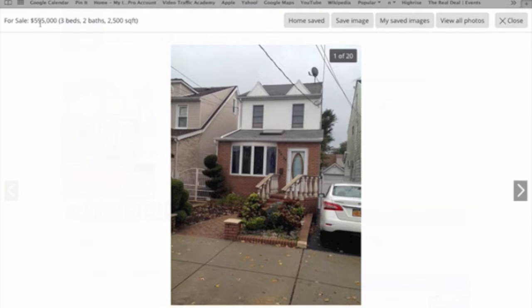All right, guys, so this house is going for $595,000. It's in Howard Beach, New York, where I live. It's 2,500 square feet. It has 3 bedrooms, 2 baths, and it's got pretty decent curb appeal. Whoever took this picture could probably have done a better job so we didn't get the lines, and if they blew out all the leaves, it would probably look a little bit better.